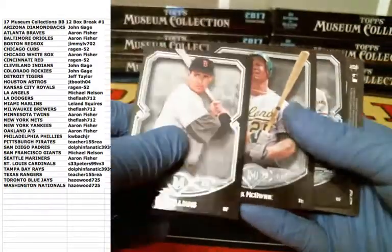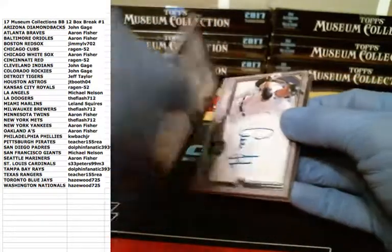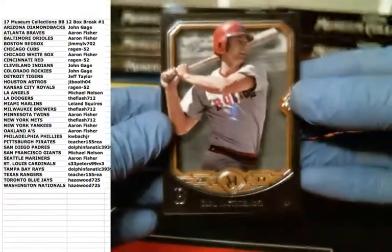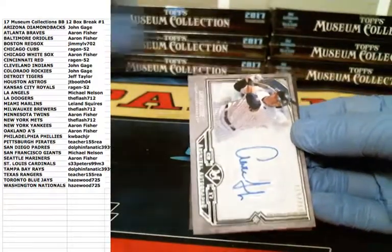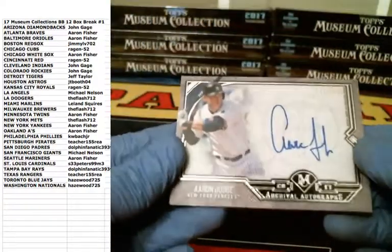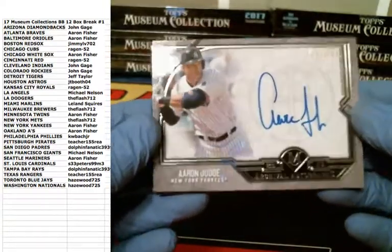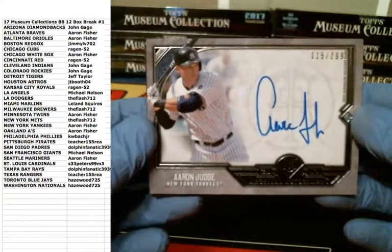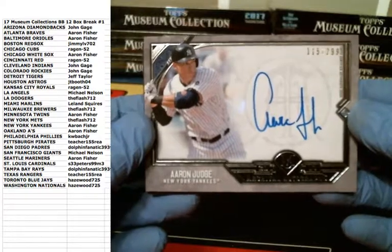Ted Williams, Mark McGwire, Hunter Pence, Carl Yastrzemski, and here you go, what we've been looking for, 115 of 299, archival signatures, the Judge, Aaron Judge, going out to Aaron Fisher. Boom.